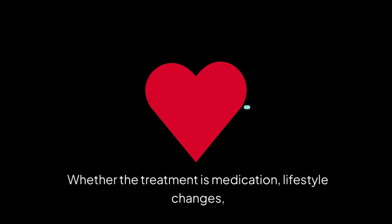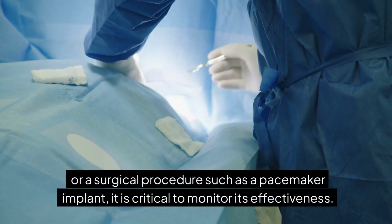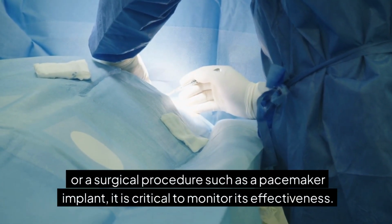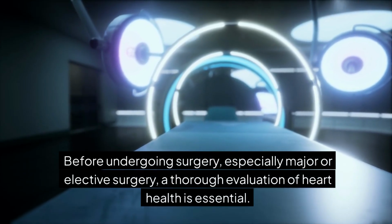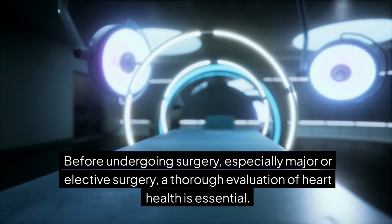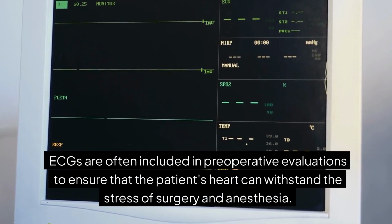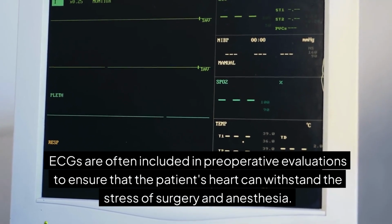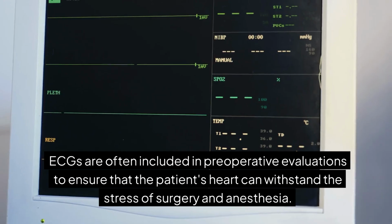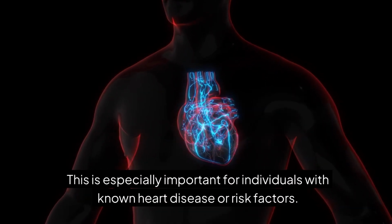Once a heart condition is diagnosed, treatment is started to manage the condition and prevent complications. Whether the treatment is medication, lifestyle changes, or a surgical procedure such as a pacemaker implant, it is critical to monitor its effectiveness. This is where serial ECGs come into play. Before undergoing surgery, especially major or elective surgery, a thorough evaluation of heart health is essential. ECGs are often included in preoperative evaluations to ensure that the patient's heart can withstand the stress of surgery and anesthesia. This is especially important for individuals with known heart disease or risk factors.